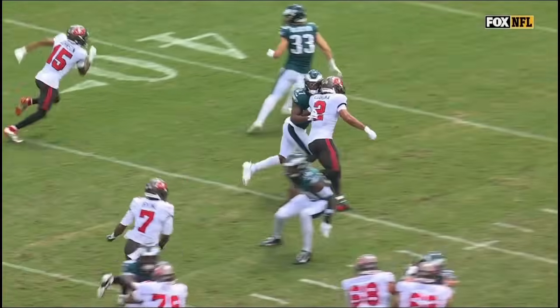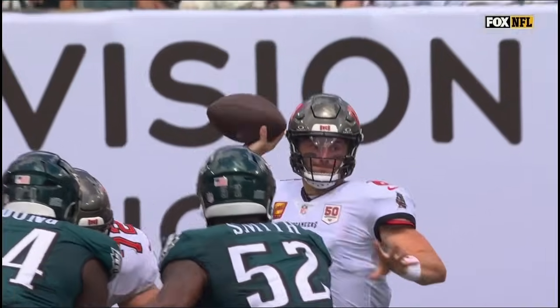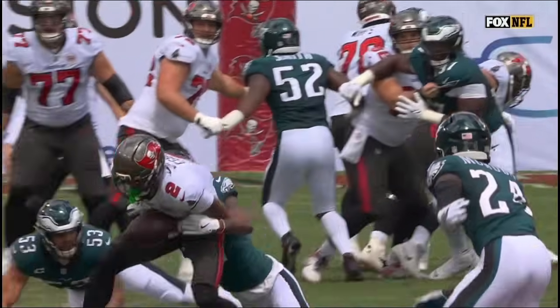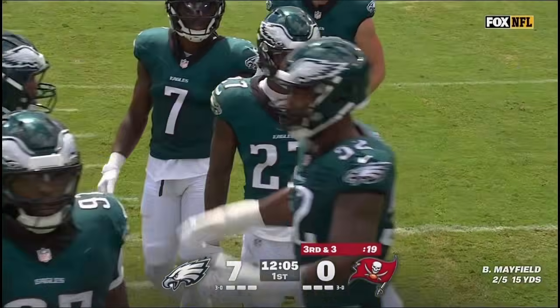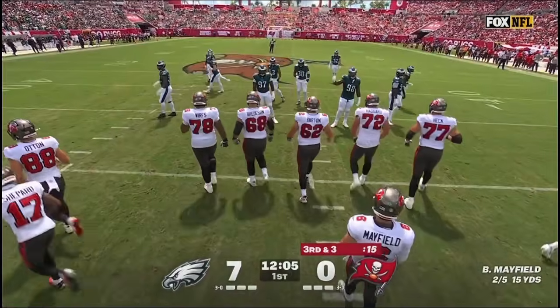Yeah, they call it shadowing the receiver. You find Ibuka and Mitchell right on him. And not that he couldn't have made that catch. Ibuka's made a lot of those this year, but I just love the tight coverage. You force the quarterback to make a very accurate throw, and you force the receiver to make a contested catch. The level of difficulty goes up quite a bit.